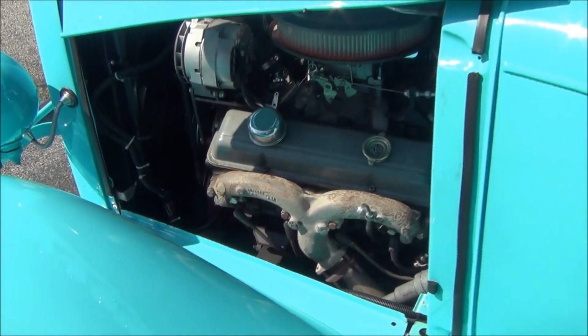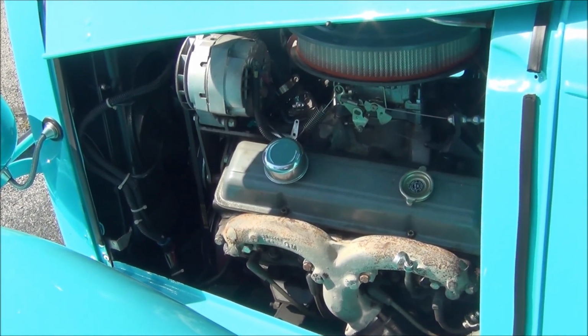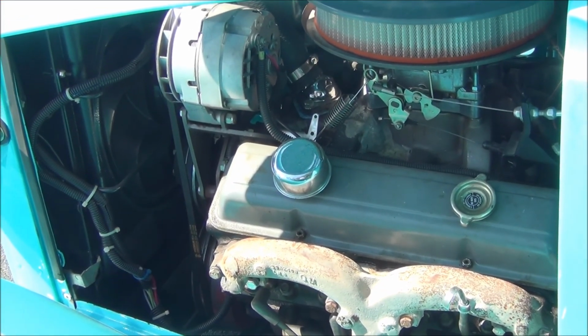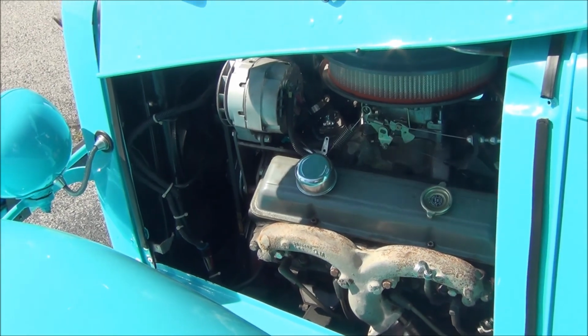Are you sporting the AC on it? Yeah, got to have the AC, right? If you're going to drive a street rod, you don't want to sit in the heat at 100 degrees without it. You say you've got a 700R4 transmission in it, right? Yeah. That thing will run out on the highway really good. It cruises great.